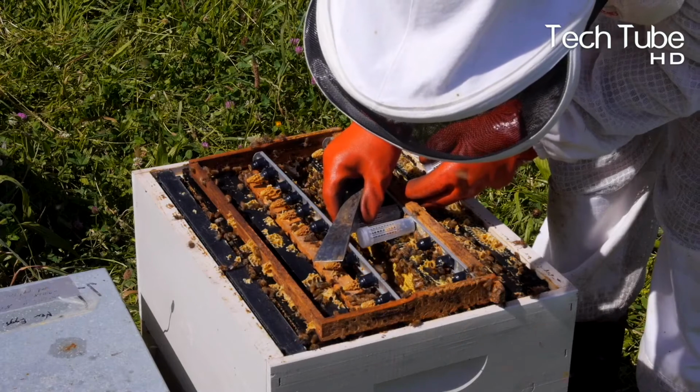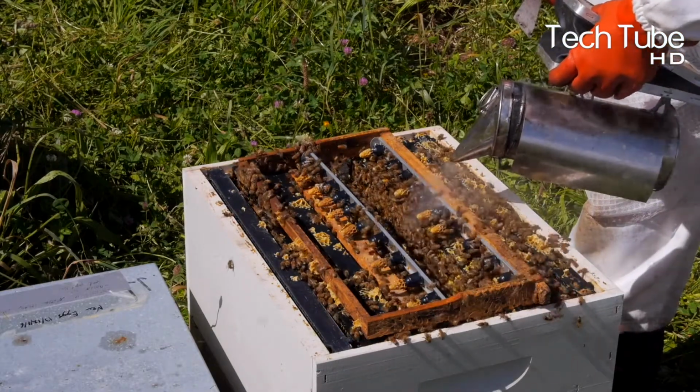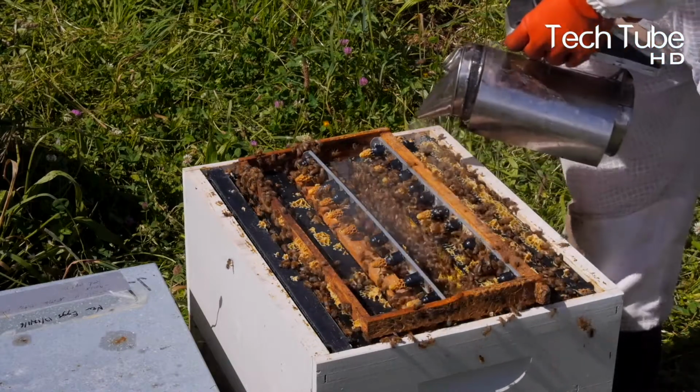Similarly, each of the trays that are placed in the box goes through the same process so that each of the trays gets the same and equal process.